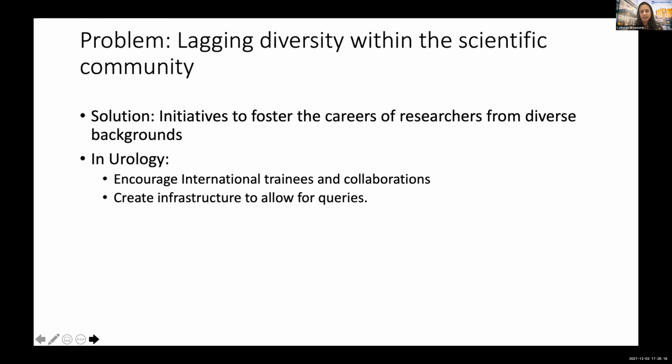So one thing is the lagging diversity within the scientific community. If you have people from all over the world, they're going to be enthusiastic, take what they've learned, and really establish it wherever they may go. So having initiatives to foster the careers of researchers from all over the world in diverse backgrounds is amazing. In urology, we can encourage international trainees and collaborations and create infrastructure to allow for queries.